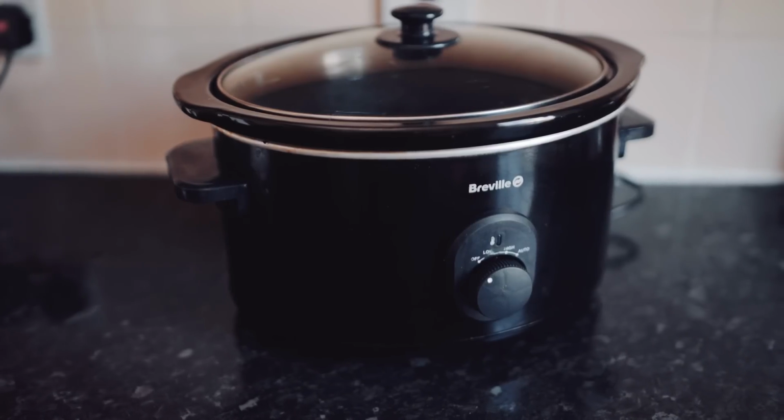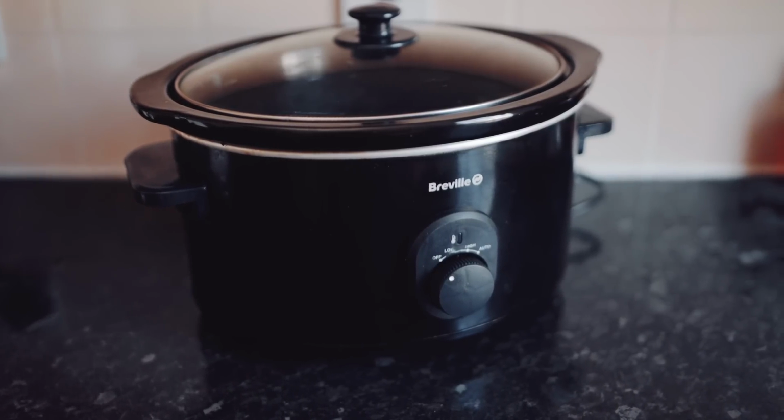My final gadget of choice is my Breville slow cooker. Now I love slow cookers. They're super inexpensive and they make meals magical. You just chuck in some meat, or lots of veggies to make a curry, and you just leave it for 4 or 5 hours or overnight, and then you wake up, or you come home to this beautiful melt in your mouth meat, or gorgeous infused flavours in your vegetables.